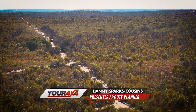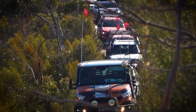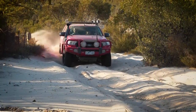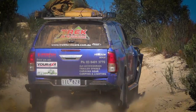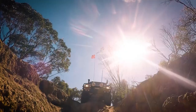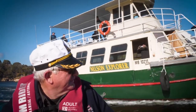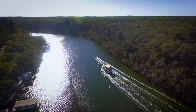This is your 4x4, and we're taking you with us on our five-part border track adventure. We're at the final stage of our journey, with most of this incredible track behind us. There's just one last section left before we can completely tick the border track off our list, and then we finish our epic southbound hike by heading off-road, in every sense of the word.